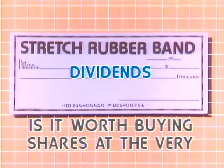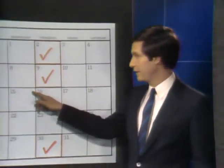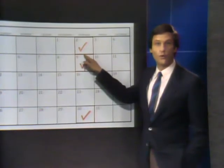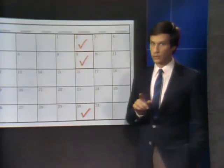Is it worth buying shares at the very last minute just to get the dividend? I know what you're thinking. You're thinking that if you buy a share of stock just before the cutoff date at like 4 seconds to midnight, then the next day you own it, you've put in 4 seconds of work, and you get the whole dividend for almost nothing. Sounds like a great idea, but it doesn't work. Let me show you why. I want to go back to my chips.